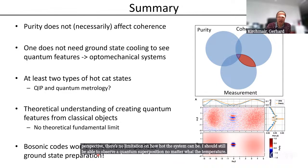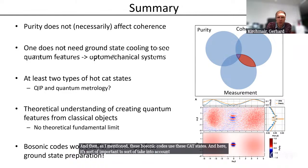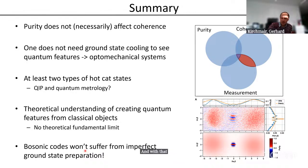And then, as I mentioned, these bosonic codes use these cat states. And here, it's important to take into account, when I create a cat state to stabilize it, that I pick the right sequence to maximize the parity. As you've seen, parities are quite different in the two cases. And with that, I'm actually at the end.